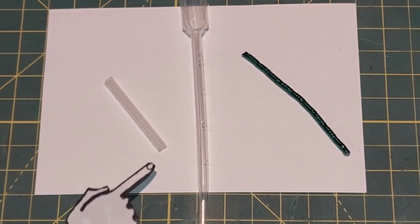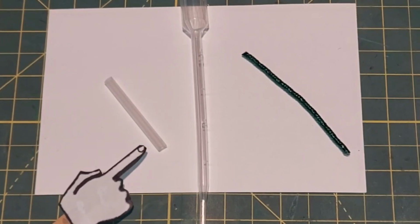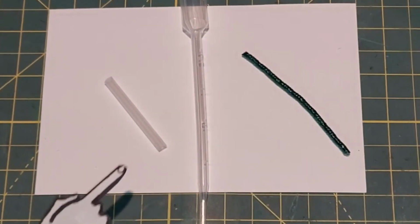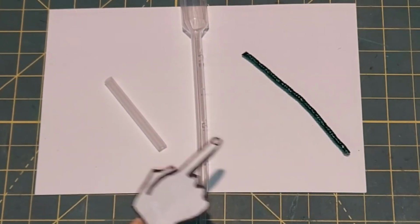I have a piece of plastic tubing here. It's about 1.5 inches, maybe just a little bit more, and a fuse here which barely fits but does fit into the end of the tubing. I don't have any thinner fuse, so this is what we're going to use for now.